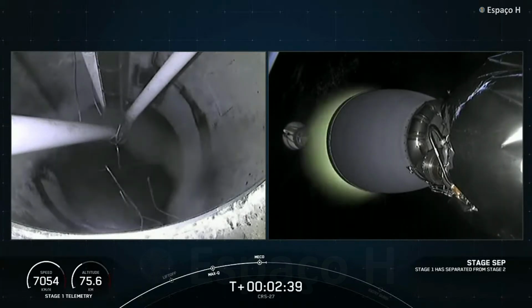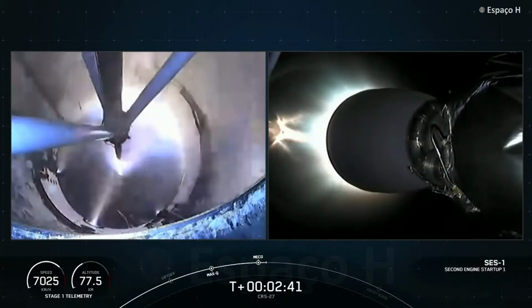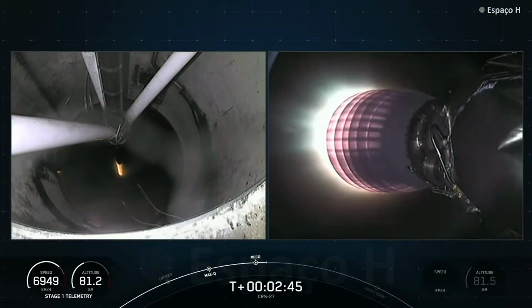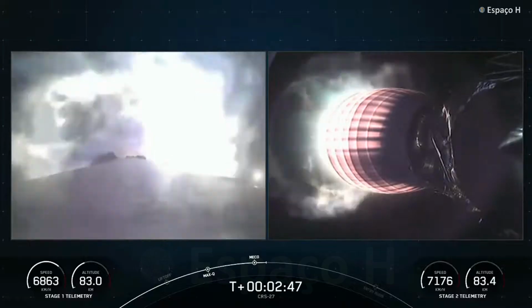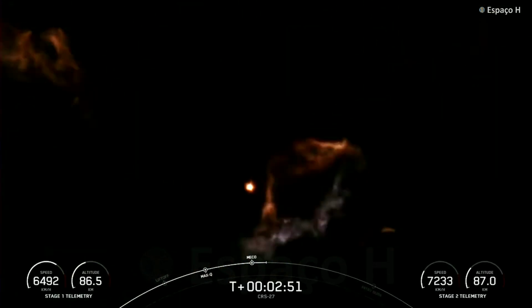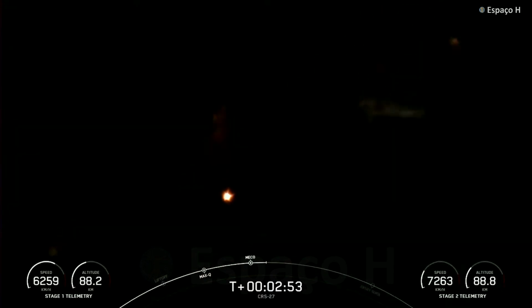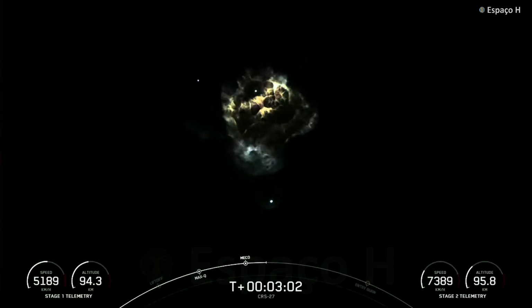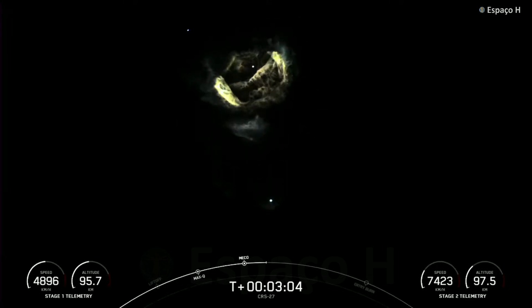Second engine ignition. Stage 1 boost back startup. And there's all of those callouts for those milestones. So we had MECO, stage separation, a stage 1 flip, second engine start, and the start of the partial boost back burn. While a boost back burn is normally performed in order to return the first stage to one of our landing zones, here we are just performing a partial boost back.